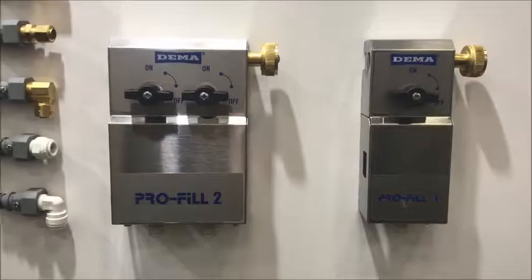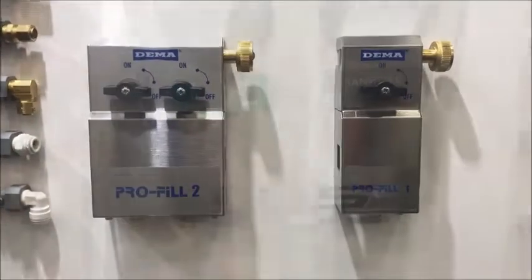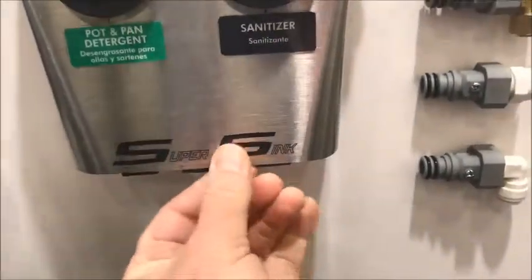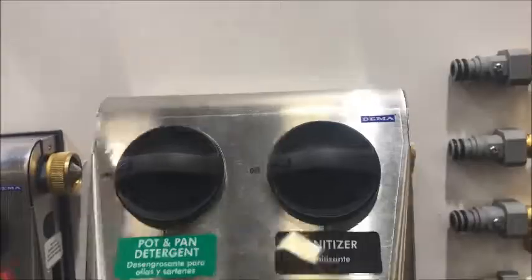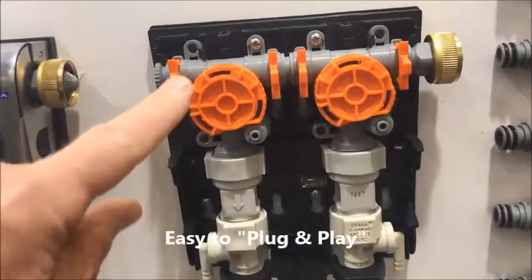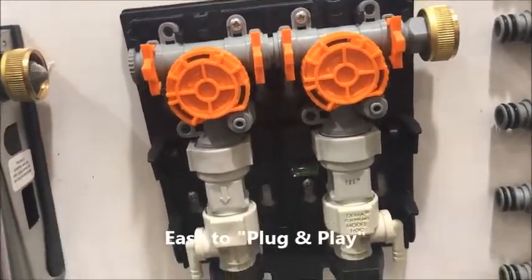other great features like plug-and-play water valve components, accepts any common water inlet configuration, a quick access cover, easy yet secure activation, integrated strain relief, and much, much more. I will demonstrate how easy it is to plug and play and service in seconds.